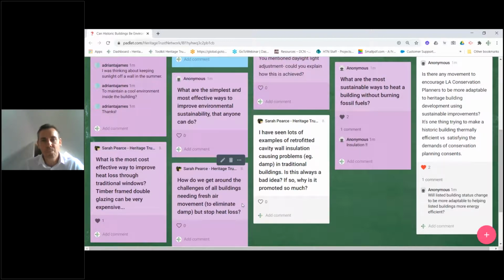Okay, that's great. Another one that Sarah's pulled across. I've seen lots of examples of retrofitted cavity wall insulation causing problems, e.g. damp, in traditional buildings. Is this always a bad idea? If so, why is it promoted so much?